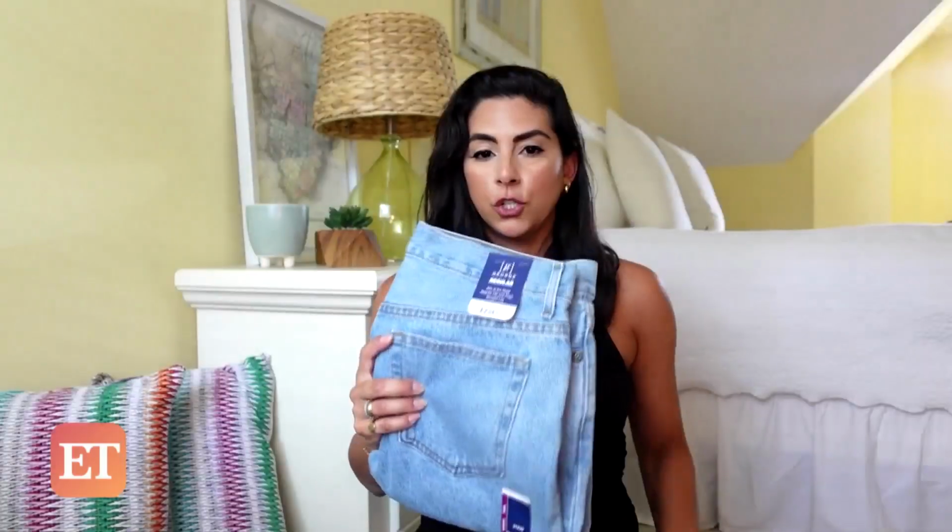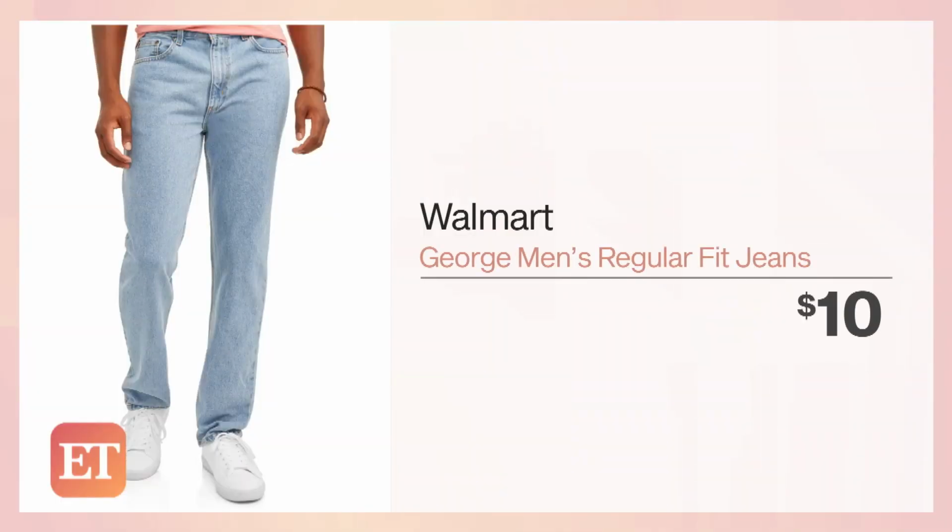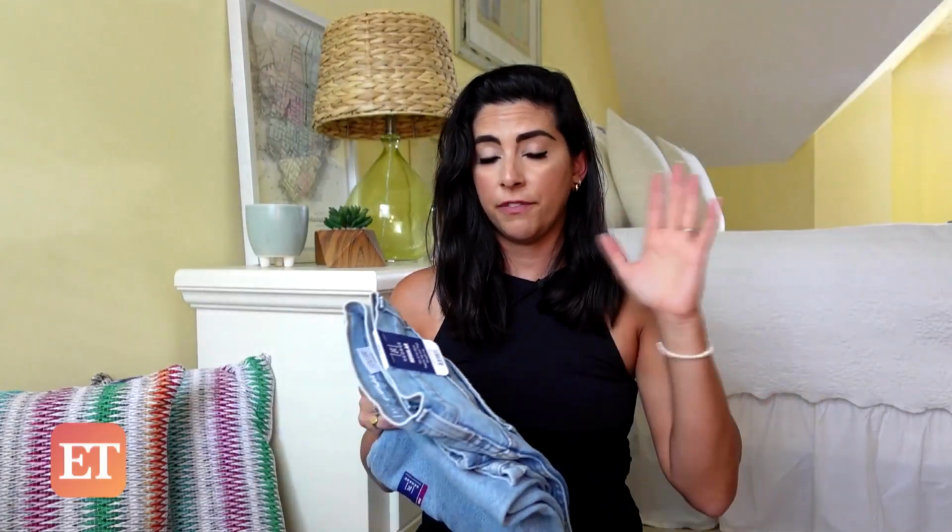So I immediately looked at the jeans in question, and they are these George regular fit men's jeans. They are a straight leg, straight fit. They're $10, like $10.15. They're 100% cotton. I went to Walmart, I bought a few pairs.